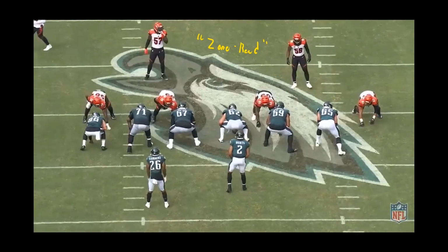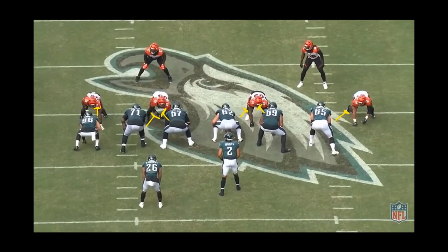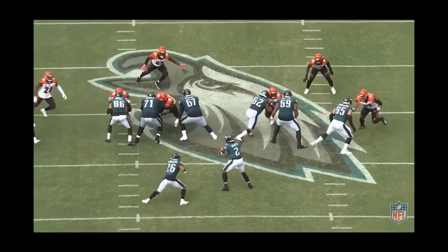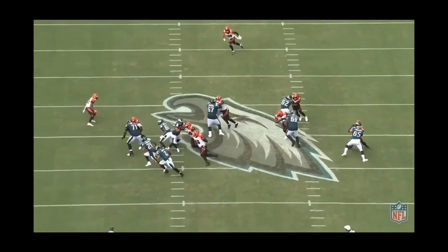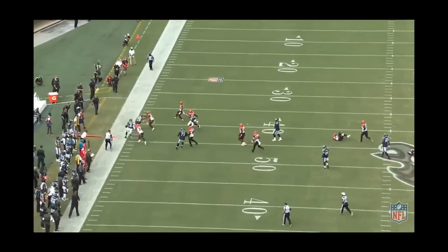Early on, I explained what a zone read was. This time, Jalen Hurts is going to run it. Now, you're going to have double teams, okay, at the line of scrimmage, and then Zach Ertz is going to block the other edge, and that's what's going to create the running lane for Jalen Hurts for a huge first down. Nice job, rook.